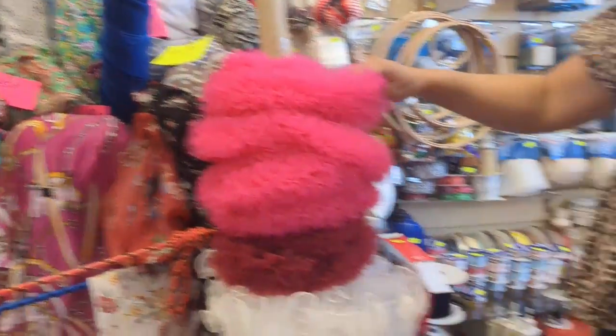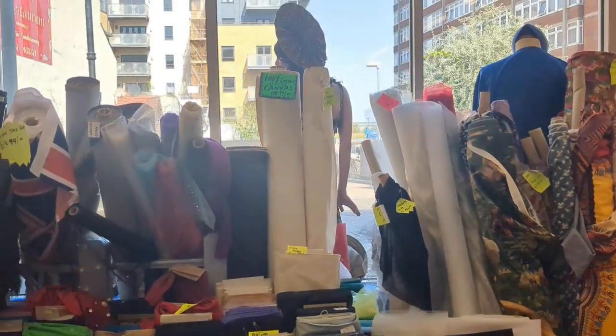I've got the Largo tank, which is a free pattern, and I just extended it down and made it into a dress.